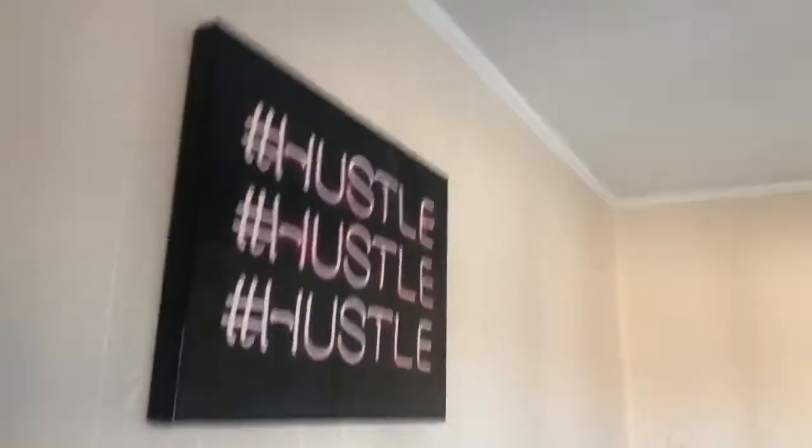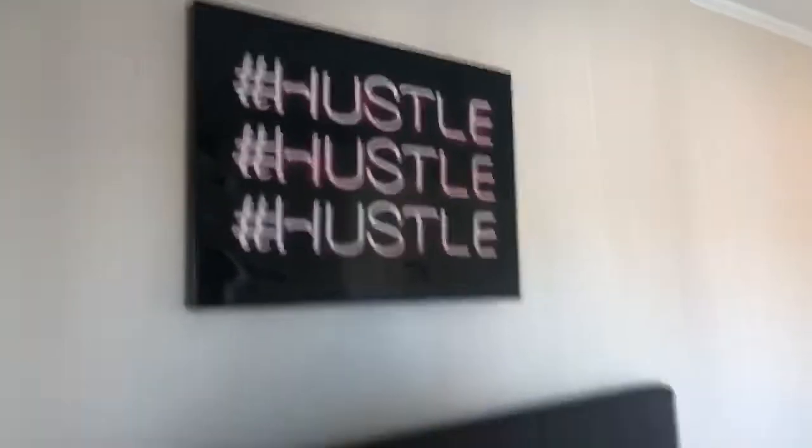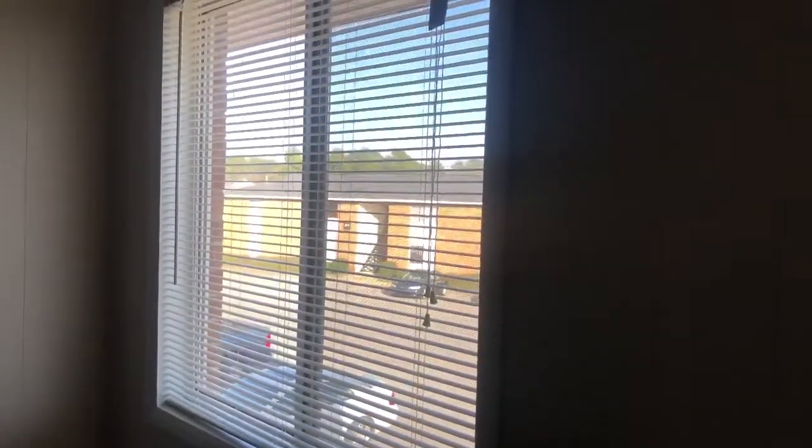Yeah, I got this hustle from Burlington, and I really like this one because it's a good size. Like, window, and then the mirror.